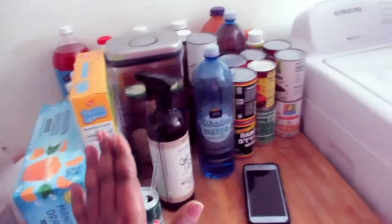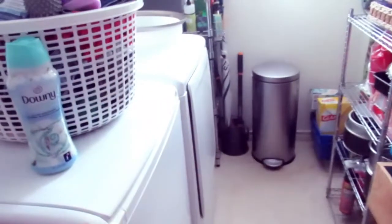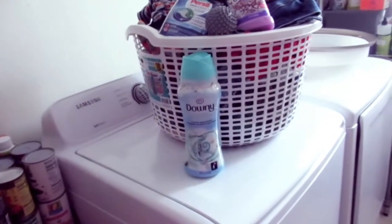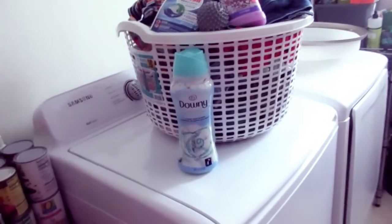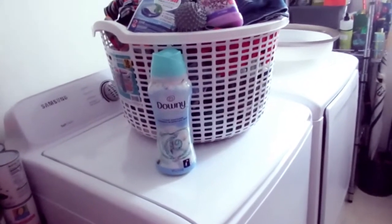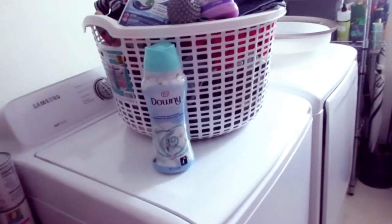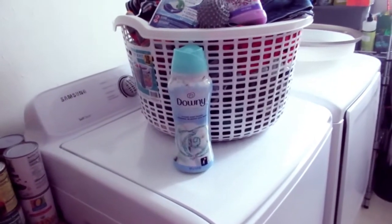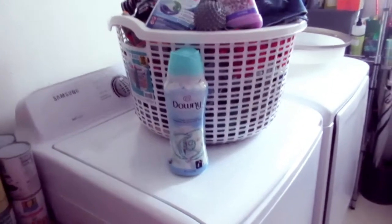I even organized this for her, you know, and the trash and stuff, everything looks pretty much clean. But if you're going to be washing your clothes at laundromats and stuff like that, just make sure you take Clorox wipes or something like that, and wipe the washing machine off. I'd feel so much better if I did that, because you just never know.